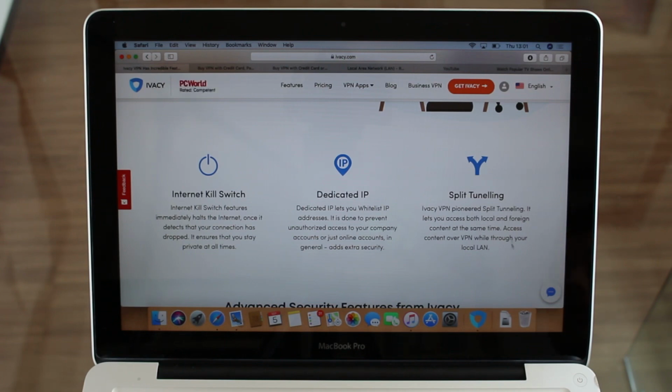First of all, it's called split tunneling, as you guys can see right here. So Privacy VPN actually pioneered split tunneling. It lets you access both local and foreign content at the same time. Access content over VPN while through your local LAN. So as I mentioned, if you're in another country from the US, you can use your network normally, your VPN features normally, pretending you are somewhere else on the planet.